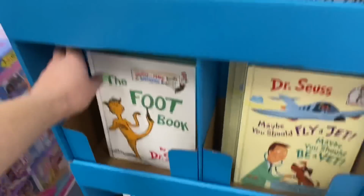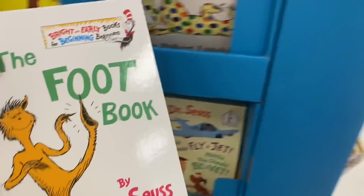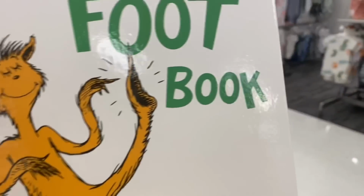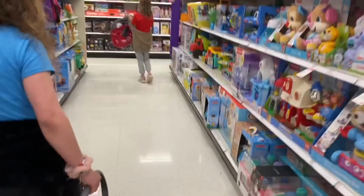Oh my gosh, wait, Callie's always wanted this her whole life. The foot book. Look at his foot. 2 seconds later. Oh, baby.